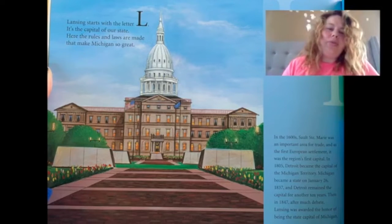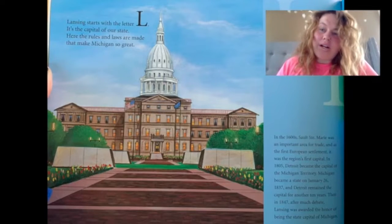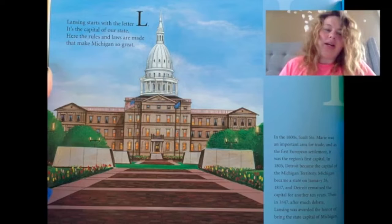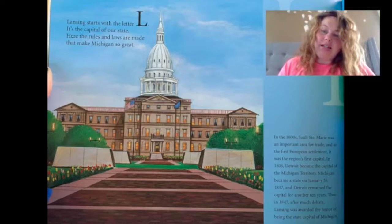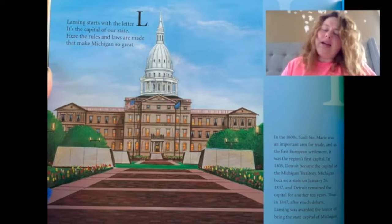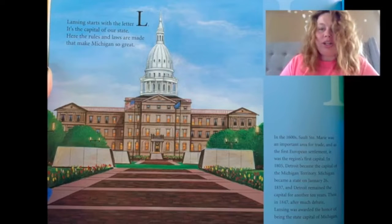In the 1800s, Sault Ste. Marie was an important area for trade, and as the first European settlement, it was the region's first capital. In 1805, Detroit became the capital of the Michigan Territory. Michigan became a state on January 26, 1837, and Detroit remained the capital for another 10 years. Then, in 1847, after much debate, Lansing was awarded the honor of being the state capital of Michigan.